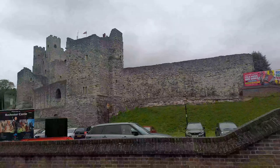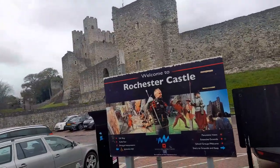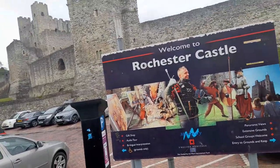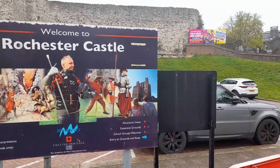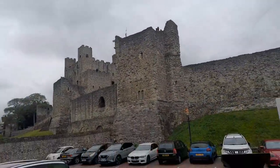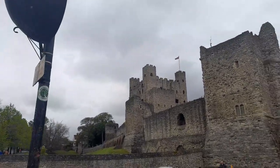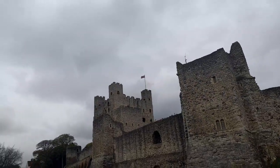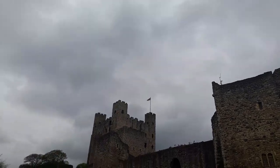Then welcome to Rochester Castle. There's a gift shop, audio tour, bilingual interpretations, disabled access for grounds only, then entry and grounds and keep, school groups welcome, extensive grounds, panoramic views, and it looks absolutely gorgeous. Again, it's obviously not a fully restored castle, but it's a ruin of a castle.